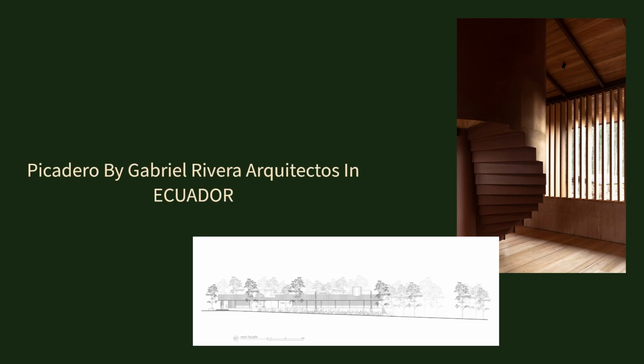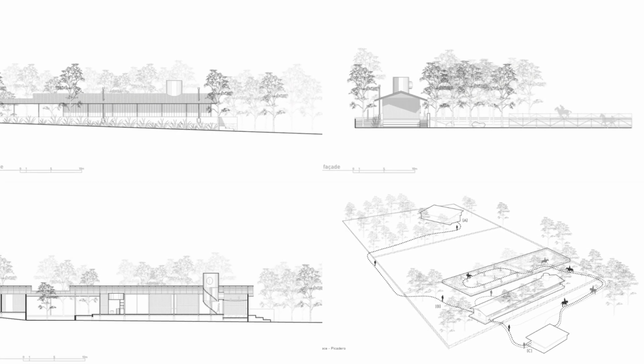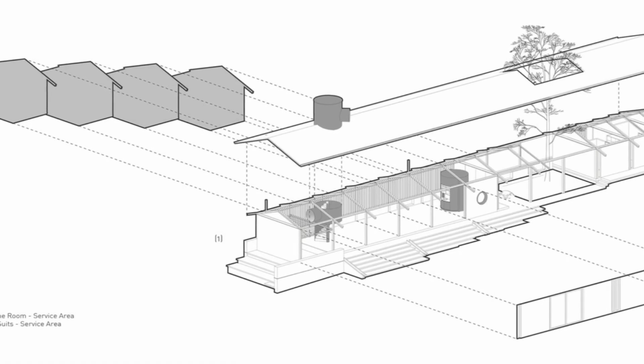Picadero by Gabriel Rivera Arquitectos in Ecuador. El Picadero is located in the Andes Mountains, in the province of Cotopaxi, Ecuador, in the Tanicuchí Parish.